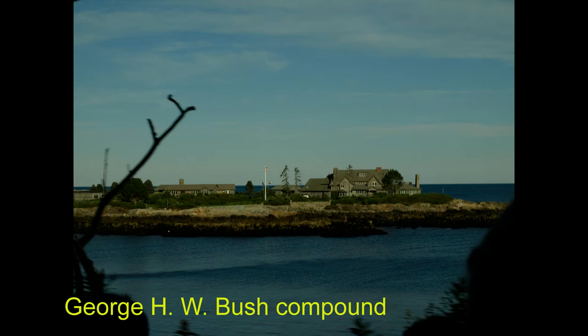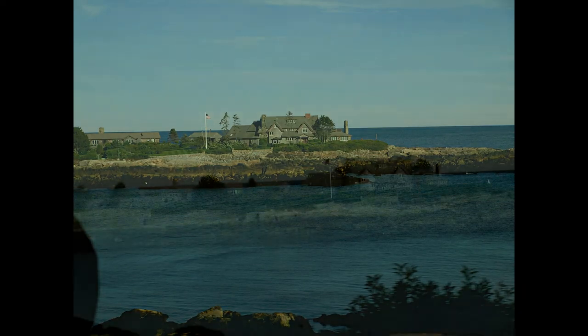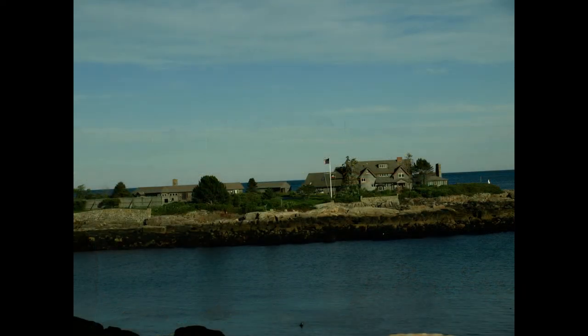Just outside of Kennebunkport is the summer home of the Bushes. It is situated on a rocky peninsula that juts out into the Atlantic Ocean. It's called Walker Point, named after George H. Walker, a banker and grandfather of the former president.